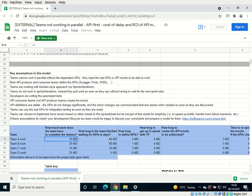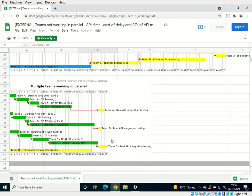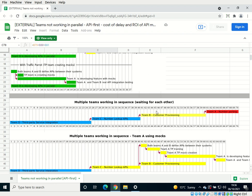Then how long is each team blocked waiting for the API? There are some formulas here, as you can see, and that means that team A is waiting 60 days. Now we can confirm that on this Gantt chart. Indeed, they can only start working on day 61 because they're blocked.